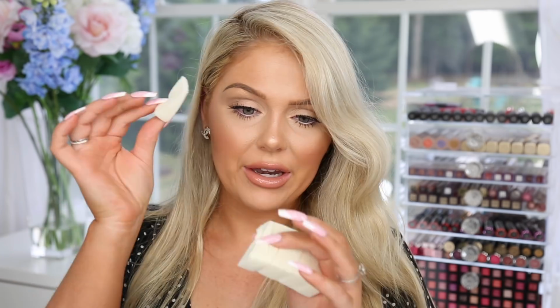So it's this little block, but then you can pull them apart to be those little blending sponges that you would use to apply foundation with, I guess. I personally would never use these to really apply foundation. You certainly could. I feel like just using your finger would kind of get the same job done.